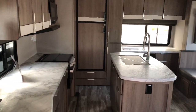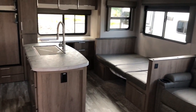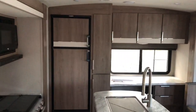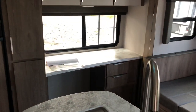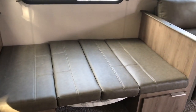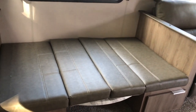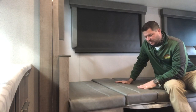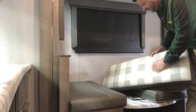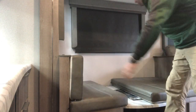All right, starting on the inside from the hallway, looking back, you see the opposing slides, island, refrigerator in the back, nice desk work area, booth dinette in the down position, a good way for it to travel, but I will show you the setup of that. All right, for the dinette, we're in the down position now. You got the option of the fabric or the smooth side for your cushion backs.